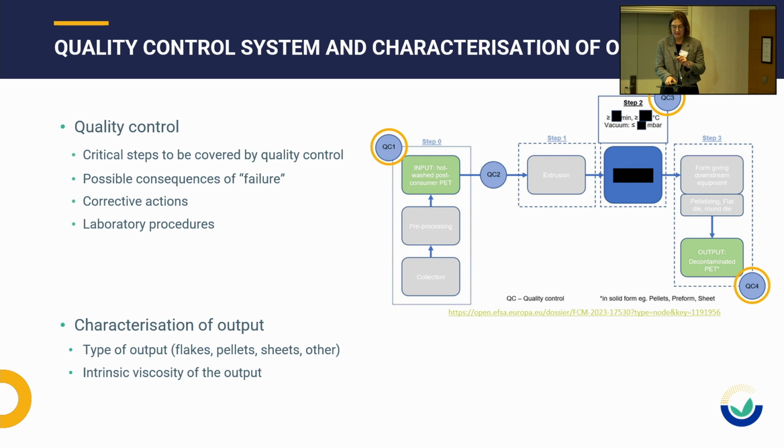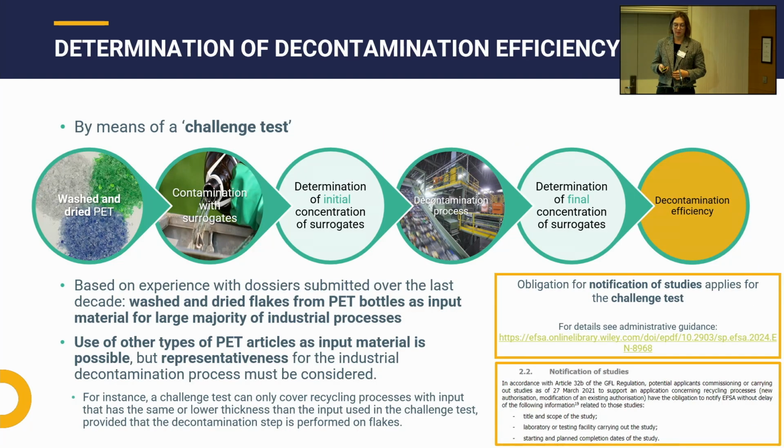Okay, thank you, Alexis. Indeed, I will continue now with the last part of the presentation. Alexis mentioned already before that there are two main concepts for the safety assessment. So we have, on one hand, the decontamination process that Alexis described, and then we have the challenge test.